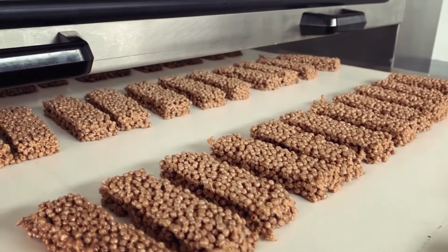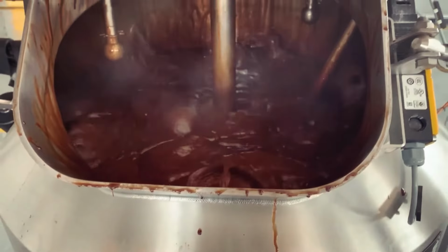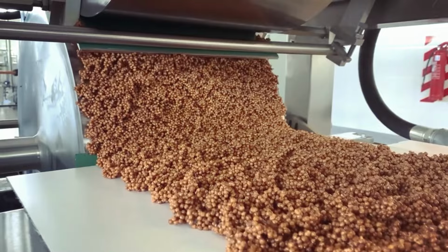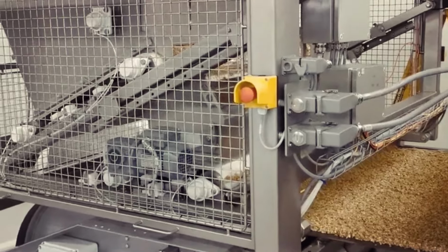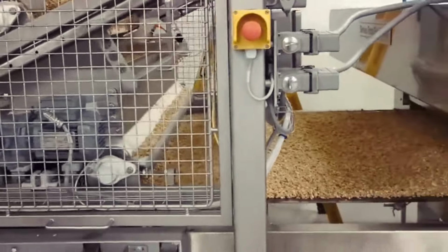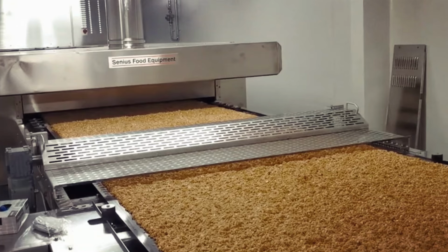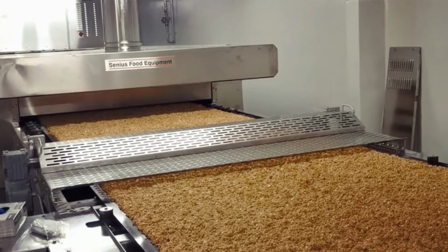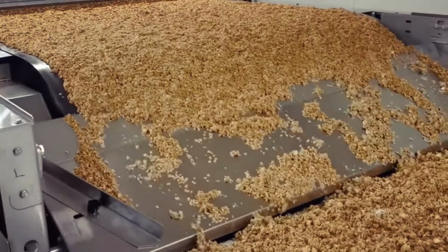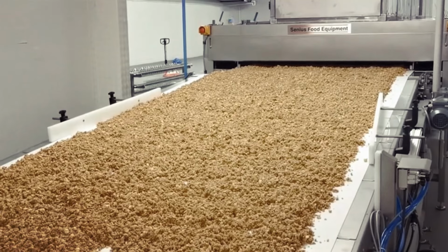These ingredients are carefully measured and mixed to ensure uniformity and consistency throughout the production process. Once the mixture is thoroughly combined, it is transferred to a shaping machine, where it is extruded through small holes to form the iconic Cheerio shape. As the dough passes through the shaping machine, it is precisely cut into individual rings by rotating blades, resulting in uniform and perfectly shaped Cheerios.